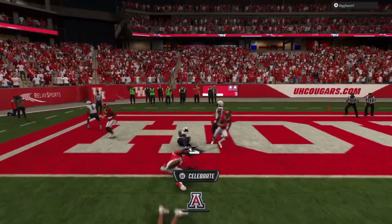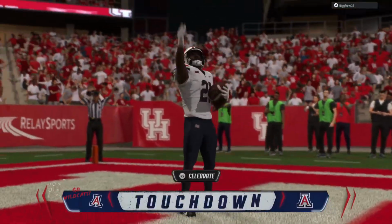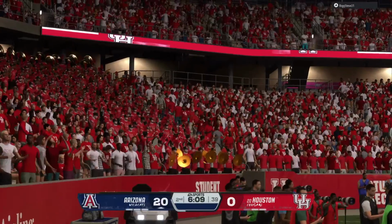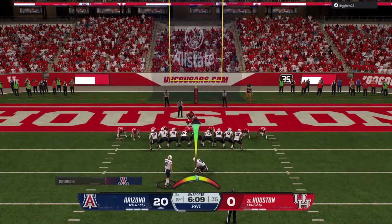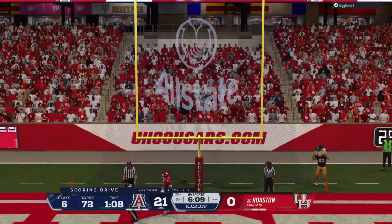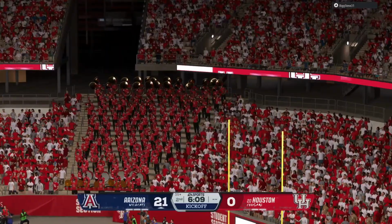He caught it into the end zone. Touchdown, Arizona. Man, I've been really impressed with this offense this first half. Coming in a hostile environment, hostile crowd, they haven't given them anything to cheer about. Offense, defense, now up 20-0, and these people are eerily quiet in here.